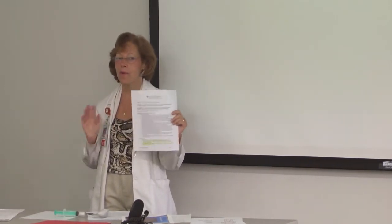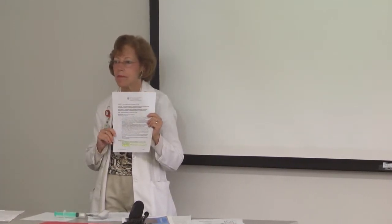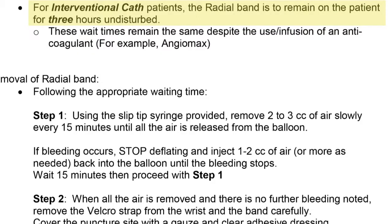Now, what I told the group yesterday, the nurses on 8 Tower were used to releasing a lot slower. So what they've been doing on 8 Tower is releasing 2 to 3 cc's at a time, but waiting like a half hour in between. So we're going to just check and touch base again, because this is a pretty aggressive release.